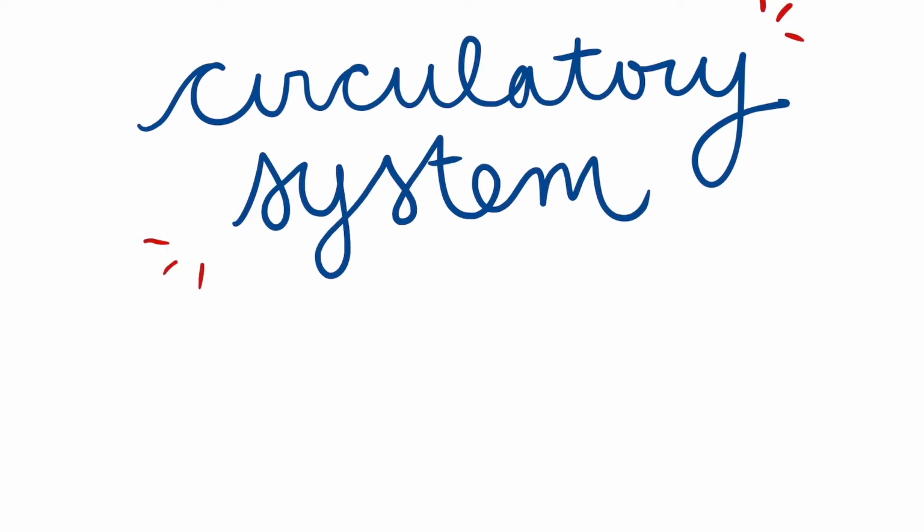The circulatory system is made up of blood vessels that carry blood away from and towards the heart. Arteries carry blood away from the heart, and veins carry blood back to the heart. Humans have a closed circulatory system, which means our blood is contained in closed vessels. We can compare this to spiders, who have an open circulatory system. This means that somewhere in the body, the blood leaves the vessels and is free flowing.